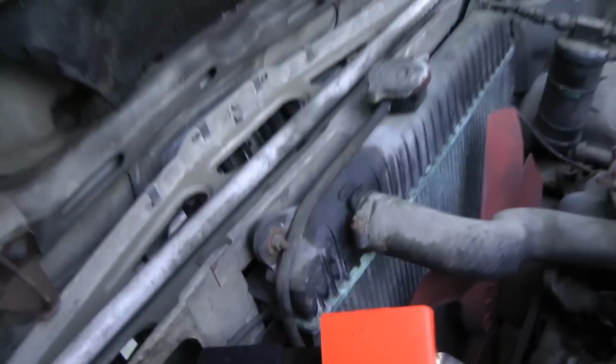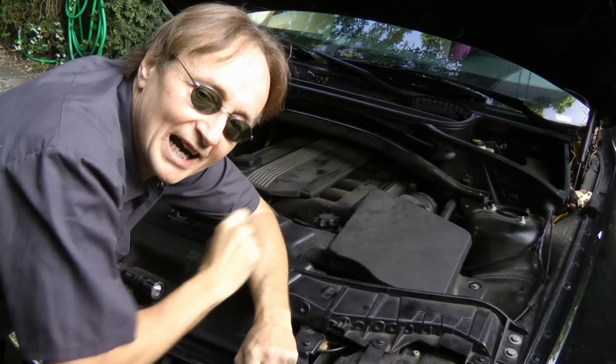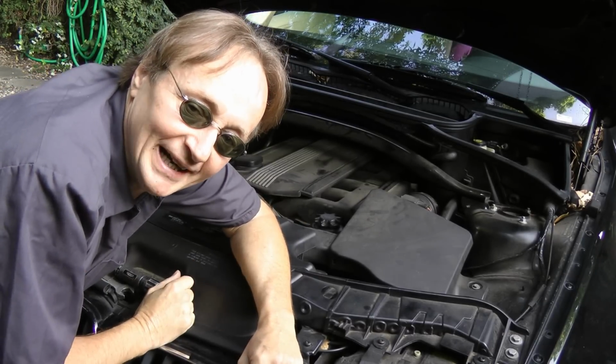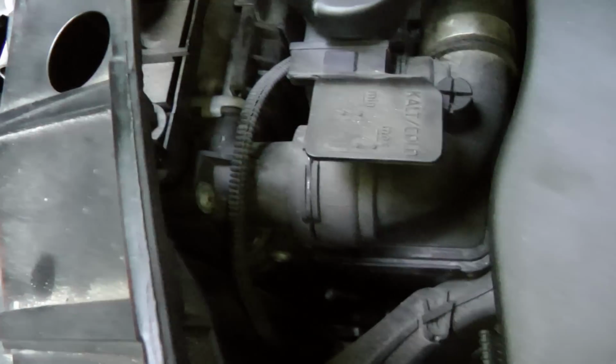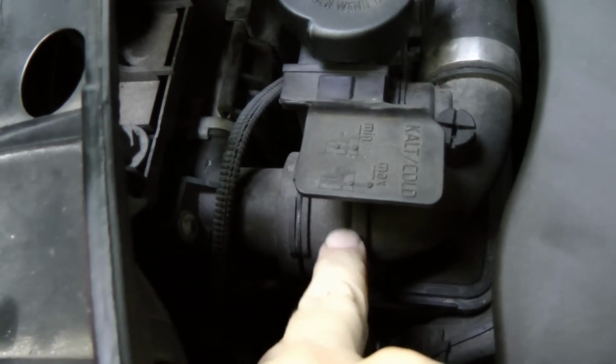And on this old Beamer, hey, look, it's got a radiator hose with radiator clamps on it. But check out the new Beamer. It doesn't even use radiator clamps. It uses radiator hoses that have plastic fittings on the end with O-rings inside. So when the plastic gets old and brittle, and it always does, you can't just put another hose in a clamp. You have to buy a radiator hose assembly with the plastic molded into it, and they cost a ton.